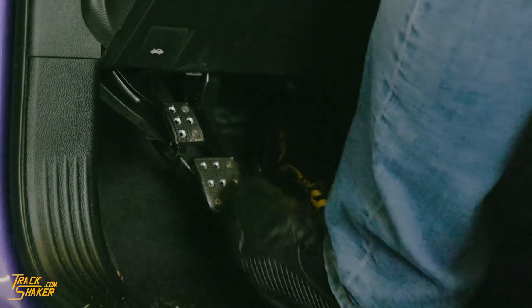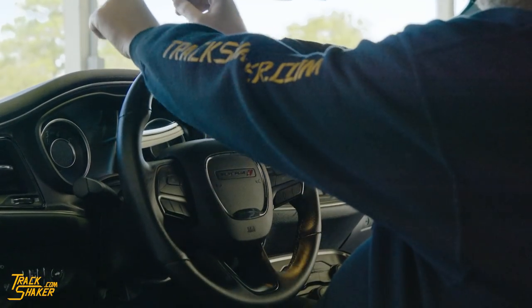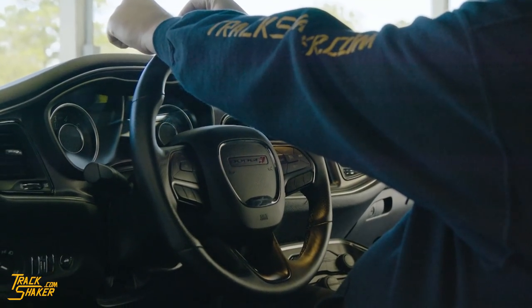It's a good idea to check your driver's seat position and make sure you have full contact with the steering wheel and can reach the full range of all of the pedals. A rule of thumb is that you should be able to rest your wrists on the top of the steering wheel with your back straight against the seat back.